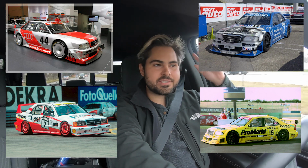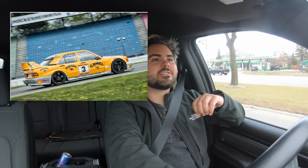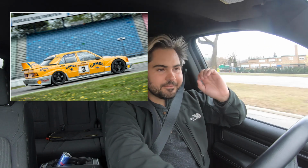Volkswagen never competed in DTM because Audi was there, or they didn't do it at that time. But some of the liveries coming out of that time were so good. Mercedes had really good ones. They had a Camel cigarettes livery. Why is smoking so cool? Because it is. They had a Camel cigarettes livery that was so cool, and the wheels are perfect.